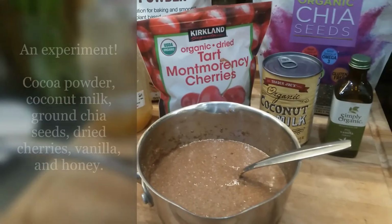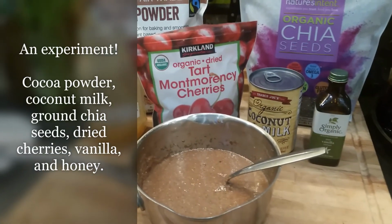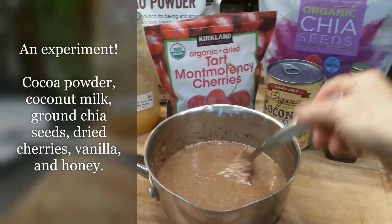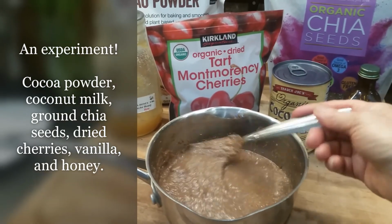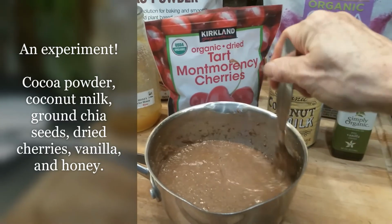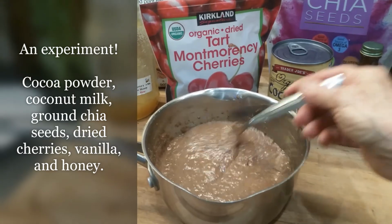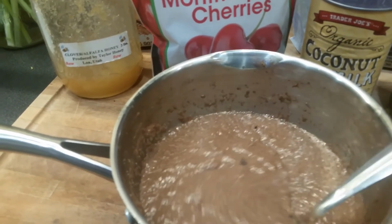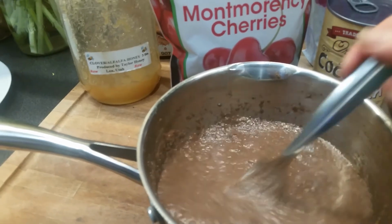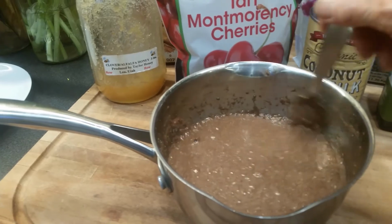The 4 C's: coconut, cocoa, chia, cherry pudding, and with some vanilla and honey in it. You know, this would also be good with chopped up figs or dates. I think figs would be especially good in it because those chia seeds were really ground up fine. But it has an interesting texture. A little bit of a good mouthfeel.